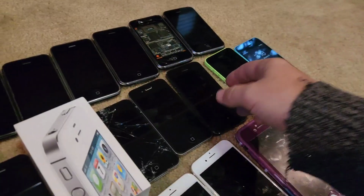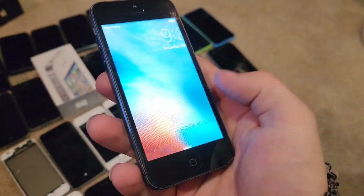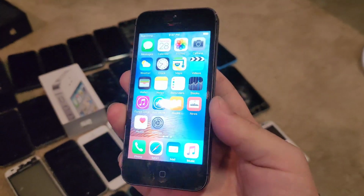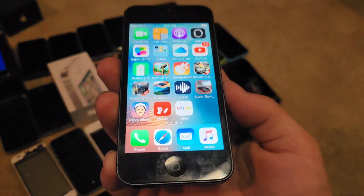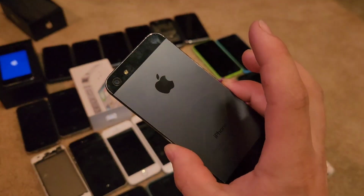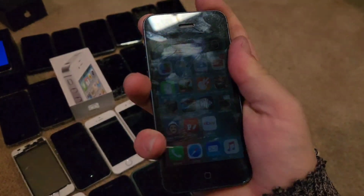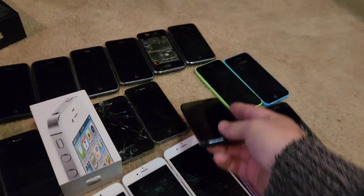And yeah, moving along, we've got my iPhone 5. This is the only 5 that I own, unfortunately. However, this one runs iOS 9 instead of iOS 10 or anything like that. So it is a little special in that regard, being that it is not fully up to date. And as you can see, I still got some apps on this. I've had this phone for a very long time. Once again, this one has been in my collection for quite a while, and nothing has changed about it. It still works totally fine, no issues.